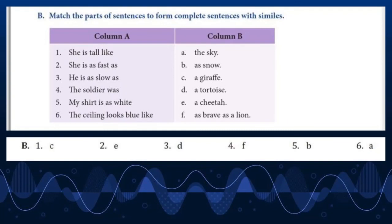Let's move to the fifth one. My shirt is as white. Two options are there: the sky, as snow. Here the shirt compares with snow, because what is the color of snow? White. So the correct answer is as snow. Write the number 5 near to the second option. Remaining one option is there, that is option A, and the last one is the ceiling looks blue like the sky. Yes, the color of the sky is also blue. So the ceiling looks blue like the sky. Students, write the answers clearly and properly.